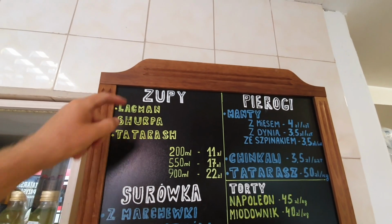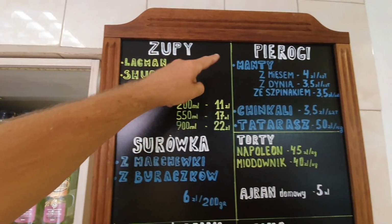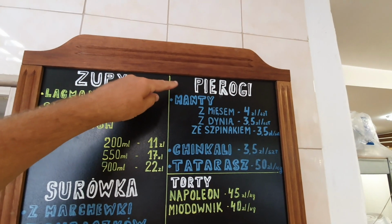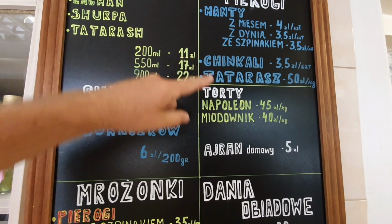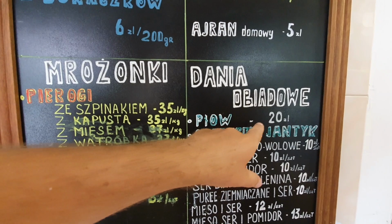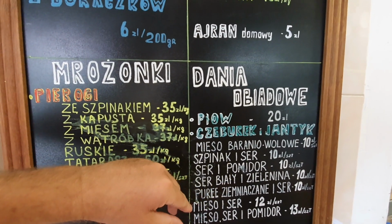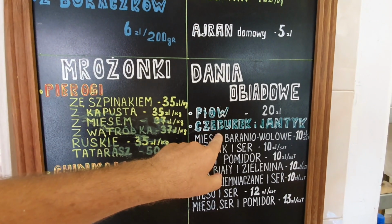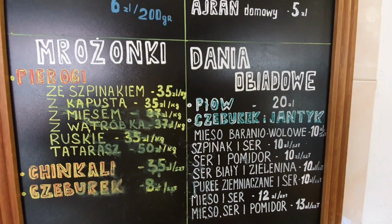So on the menu today, we have the soups, which are these three here. We have pierogi for Americans. There we have, and with these things here, they're cakes. But on the main meals, we have pov, which as I understand it is brown rice with lamb and beef. And we have here something which is somewhat typical, I believe, Tatar cuisine.